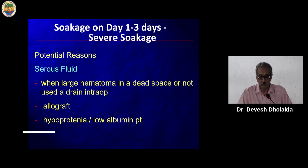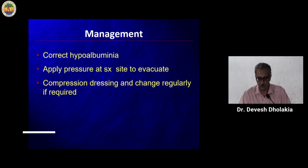The other reason being serous fluids. When you do not use a drain or there is a large hematoma in a dead space, you may see serous fluid. Whenever you use allografts, invariably we see a lot of serous fluid drainage. And in older patients, when there is hypoproteinemia, we do see a lot of serous soakage. So correct the hypoalbuminemia, apply pressure and remove as much of the serous fluid from the surgical site. Give a compression dressing and change the dressing regularly as required.